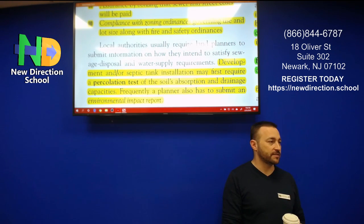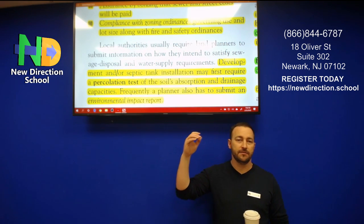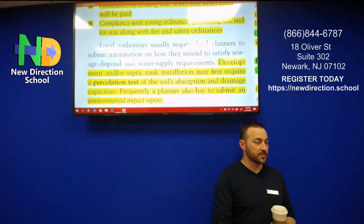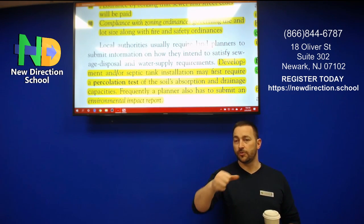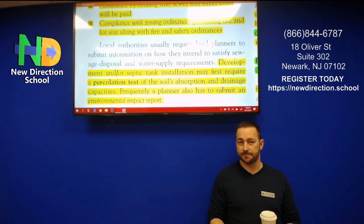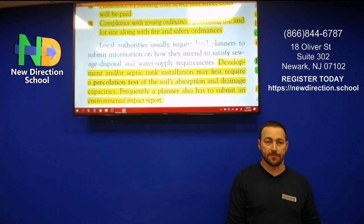What is a percolation test? A percolation test is where we see how fast the water goes down into the groundwater. If you're brewing coffee, as an example, you put water on top, and as the water goes through, that's the percolation test. Does that make sense? So we have to test to see if it drains properly.